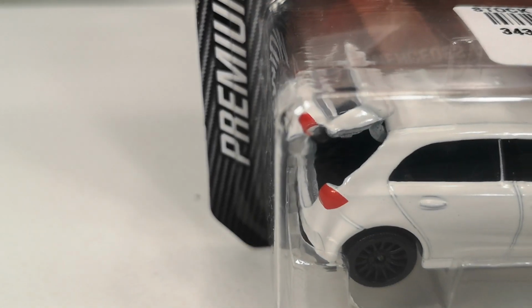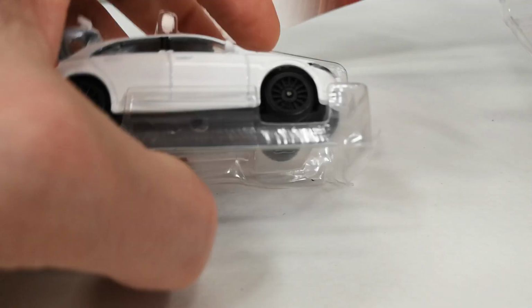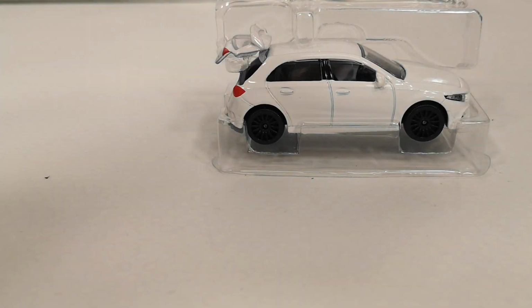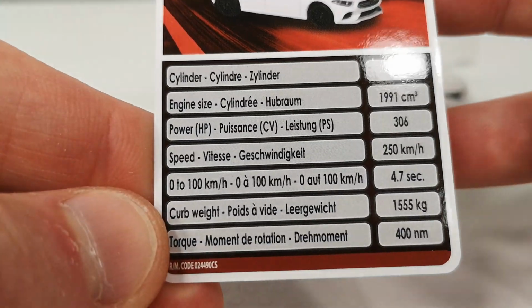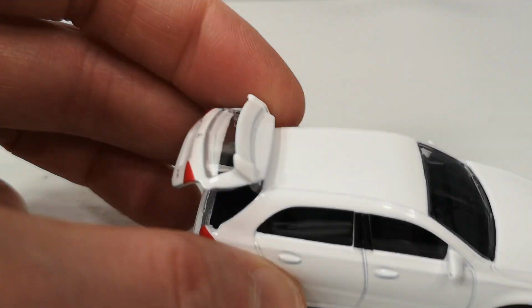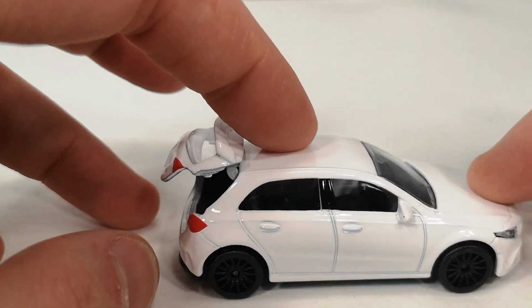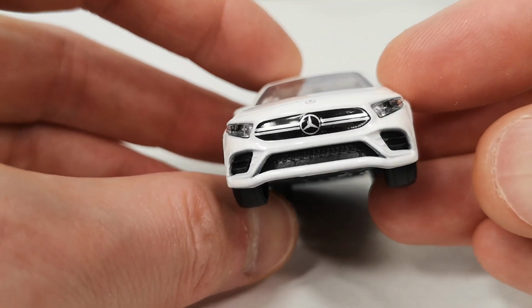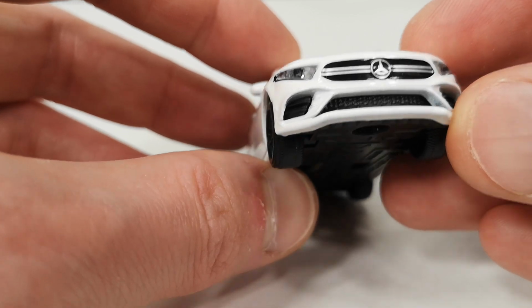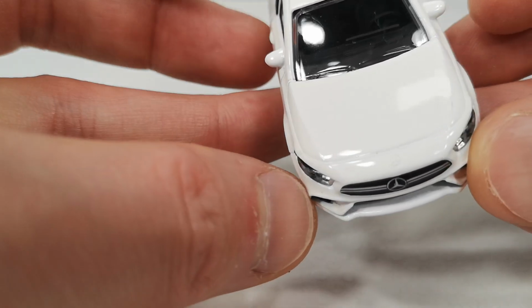Next new model, Mercedes AMG A35 4MATIC. Plain white, nice rims though, like these. So, Mercedes star in the middle of the grille with some silver lines. Bottom grills are plastic pieces. Mercedes star on top of there too.